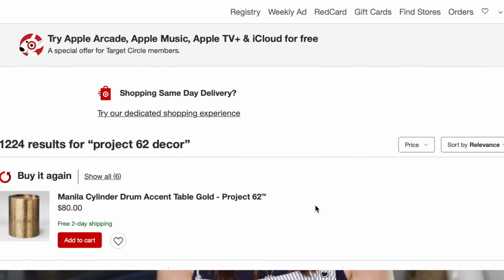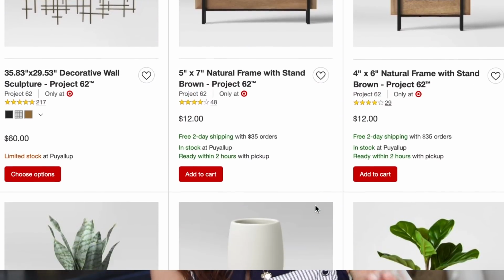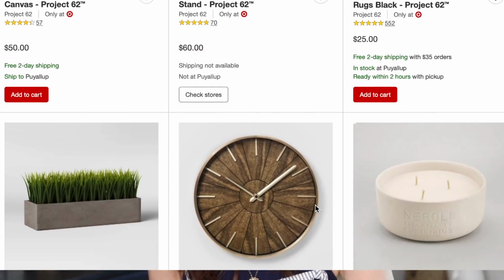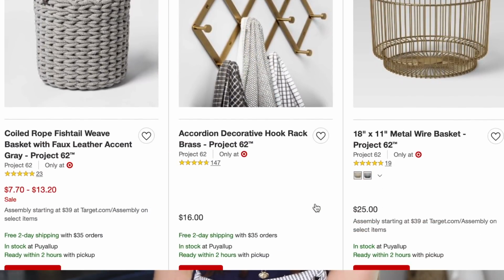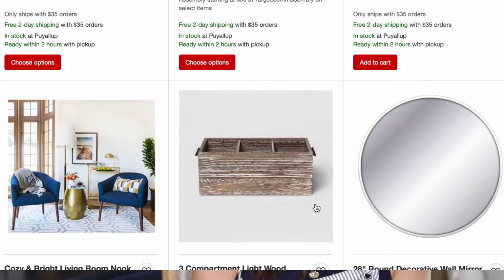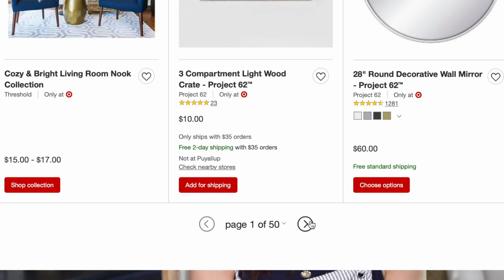Okay, Target came out with their Project 62 line recently, and I really love it. And it's really good for especially your decorative pieces. And I heard that it's called Project 62 because Target was started in 1962, which is of course, we were in the height of our mid-century modern. So that line is specifically celebrating that time period. Also, always check Amazon, eBay, Etsy, if you want an authentic, I don't know, an old radio or record player or something. Those things are on all three of those places. And that wraps it up.